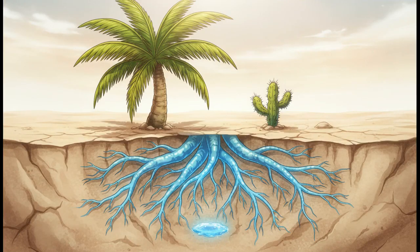Yet, against all odds, vegetation does survive. How? Plants like the date palm, cactus, and tamarisk have completely mastered the art of adaptation. They develop incredibly deep, long roots to aggressively seek out scarce underground water.